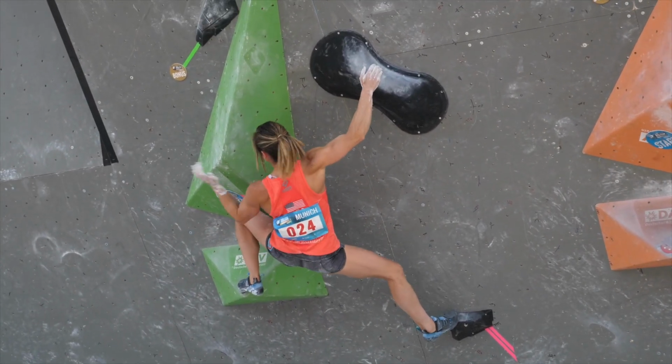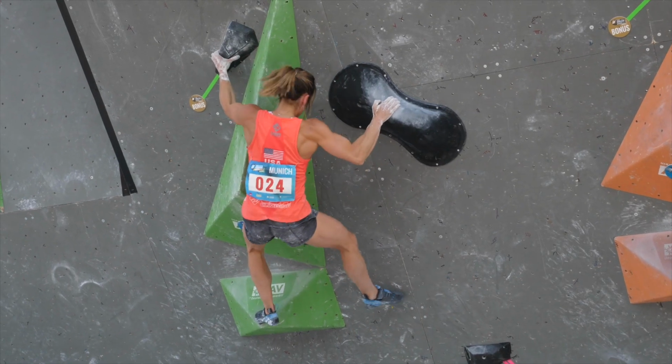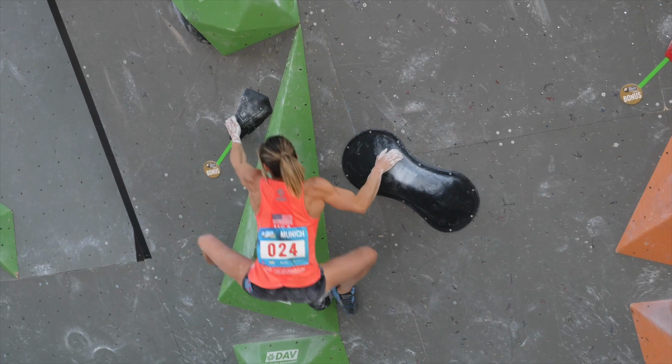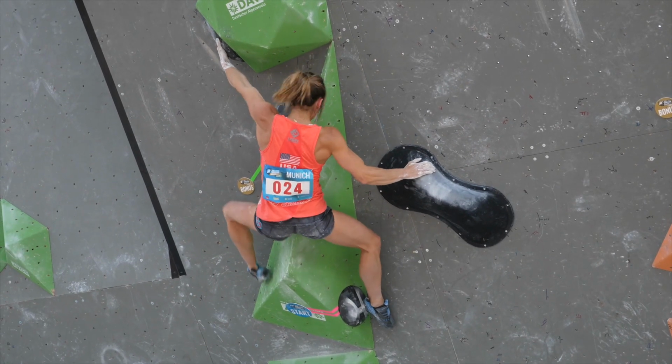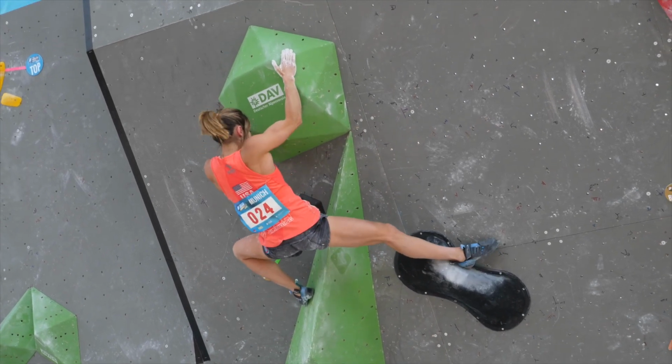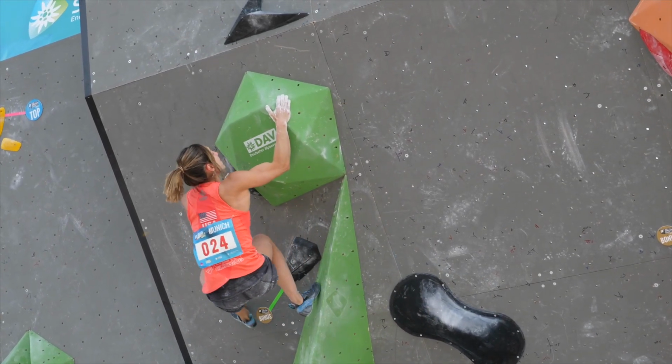Boulder 2 was more powerful. I think Group A had almost the exact same boulder. It was slopey with a bunch of big bumps. I think there's a few different ways where you can make the moves a little bit smaller, but I usually don't like to do that method. So go big or go home.